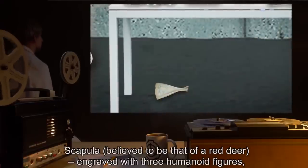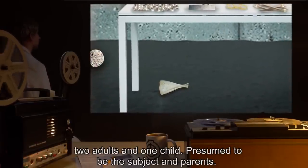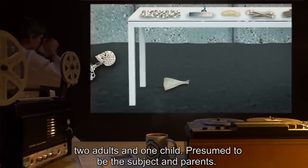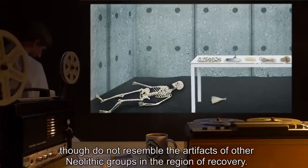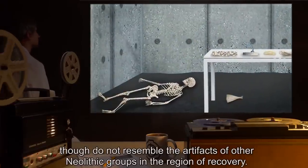Scapula, believed to be that of a red deer, engraved with 3 humanoid figures, 2 adults, and 1 child, presumed to be the subject and parents. Both the skeleton and artifacts date to approximately 7500 BCE, though do not resemble the artifacts of other Neolithic groups in the region of recovery.